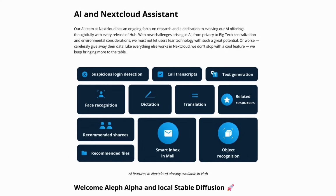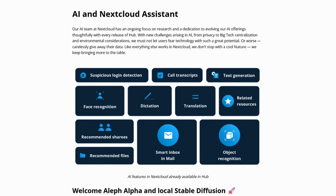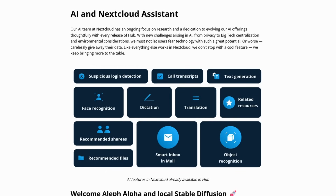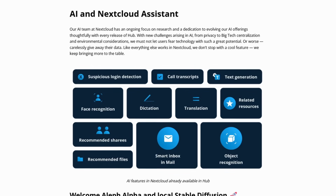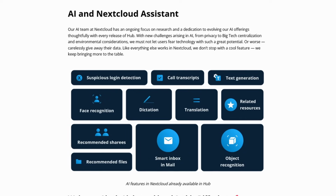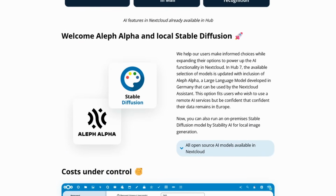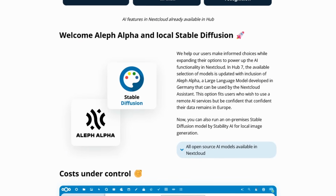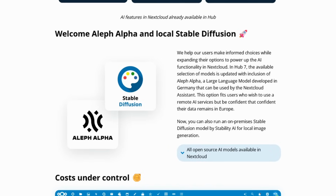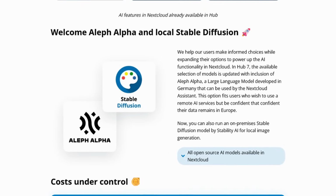So there's, for example, call transcripts, text generation, face recognition, dictation, related resources based on the files you have, translation, recommended files, smart inbox in the mail application, object recognition, and in Nextcloud Hub 7, there's an Aleph Alpha service being included, as well as an on-premise Stable Diffusion model by the Stability AI people for local image generation if you want that, and that's awesome.